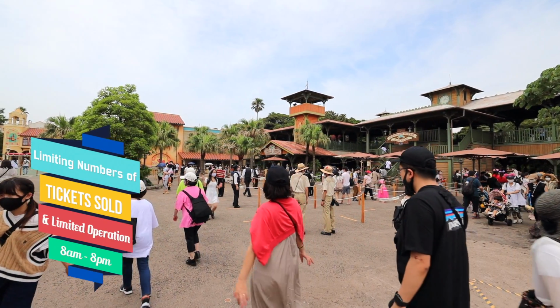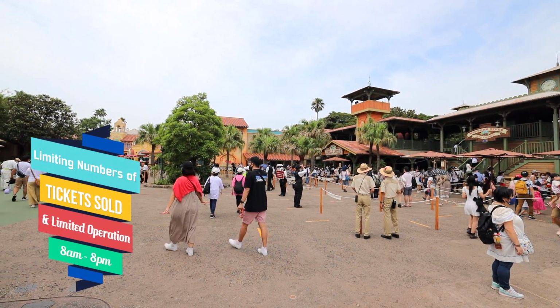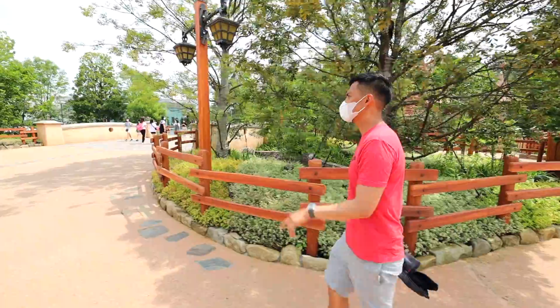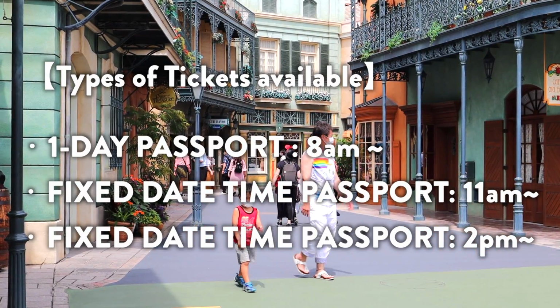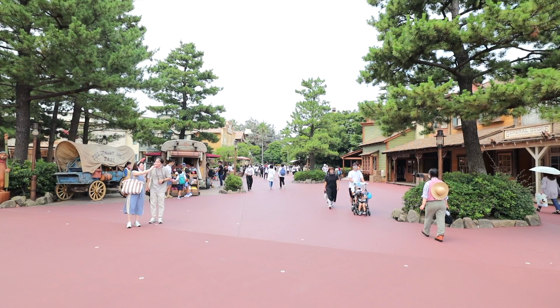And also at this time, they're limiting attendance. If you just look around, there's actually not a lot of people in the park comparatively speaking. The way they do this is that they obviously limit the tickets being sold, but they also offer several different passes now. They have a full day pass, a pass that starts from 11 a.m., and a pass that starts from 2 p.m. And overall, the park now opens at 8 and closes at 8, which limits the overall operation throughout the day.